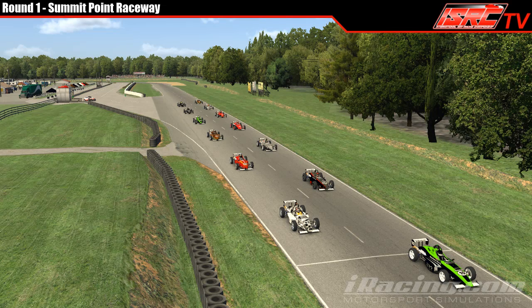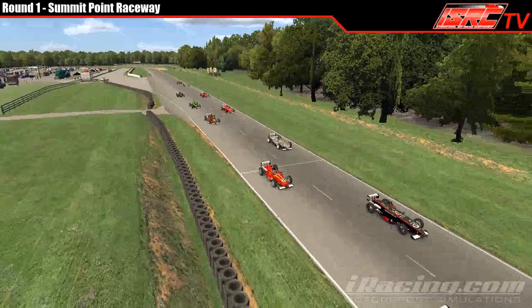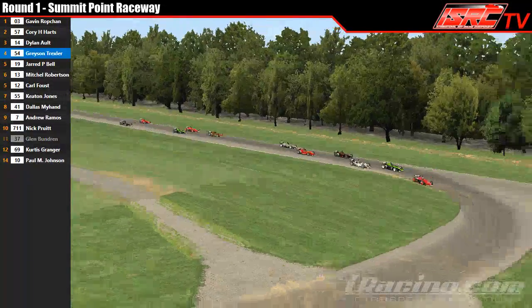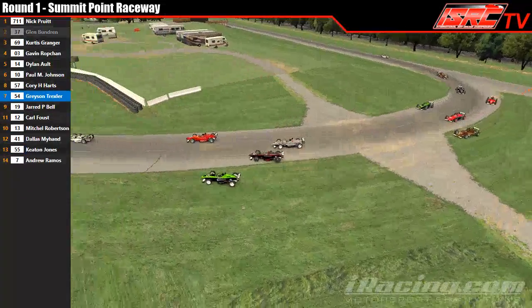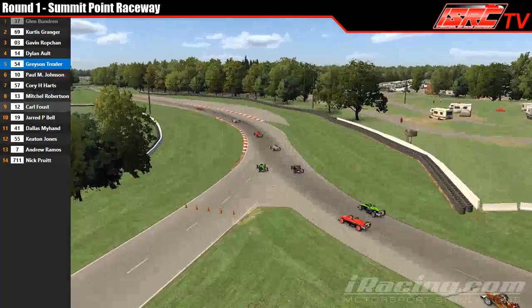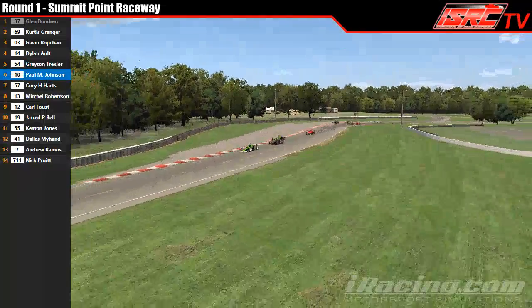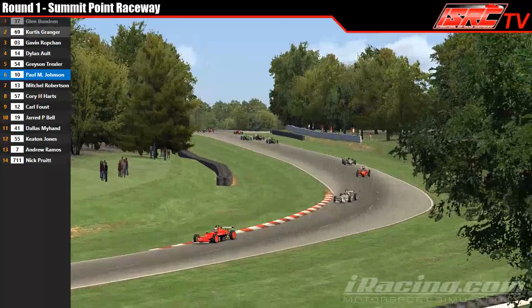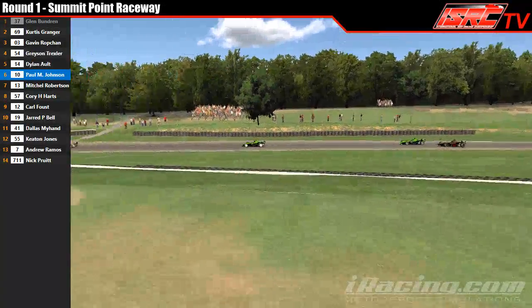They're revving up. Ready to see them go. Watch the lights, and they are green. Into the first corner. It looks like they will all go through clean. And no, we got a car off. It looks like Grayson Trexler. I could be wrong. No, I'm wrong. It is Paul Johnson in that bright green and black car, and he's going to have to fall all the way back to 6th.